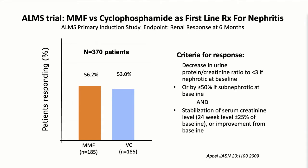And that was a pretty simple endpoint. But I would suggest to you it was also not a very stringent endpoint. So not much was required to meet this endpoint other than getting better. But you didn't have to get all the way better. So I would like to point out to you the most important finding from this trial, and that is that only a little more than 50% of the patients in either group met this criteria. And that's not okay. It's not okay because we know if you don't improve in the first 6 months, it has a big impact on prognosis. So these 2 equally recommended first-line therapies are clearly not good enough.